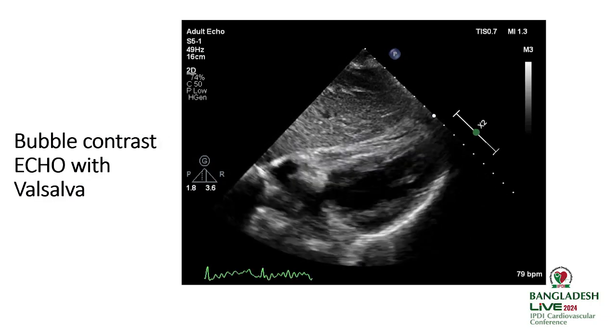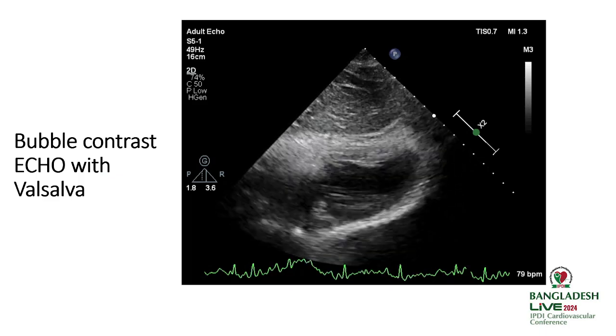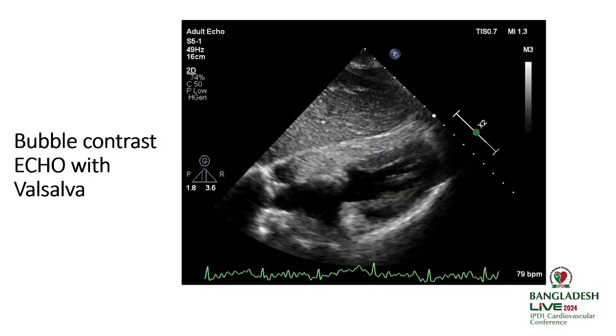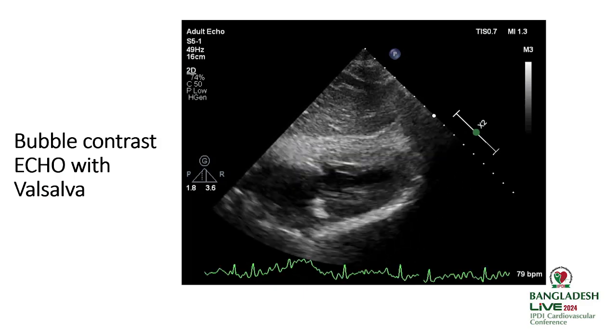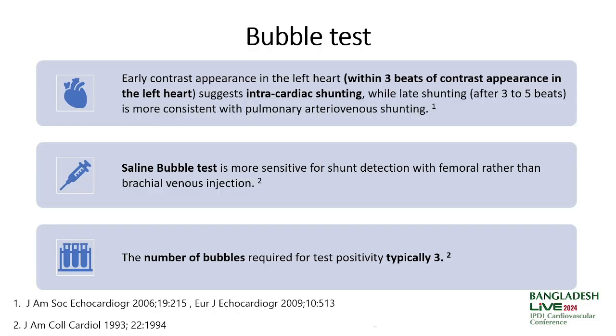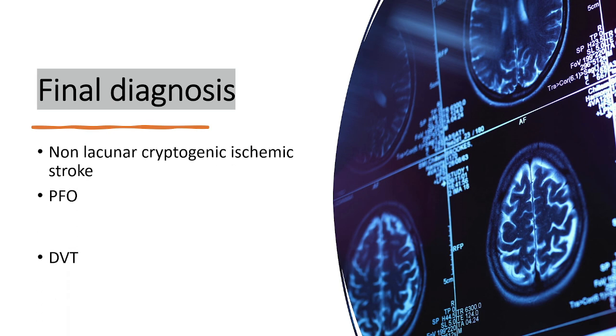But when we did the Valsalva maneuver with the passive method, as the patient was not so compliant, when we pressed the abdomen, then a bunch of microbubbles passed from the right side to the left side, which is very much suggestive of presence of PFO. Regarding the bubble test, it signifies an intracardiac shunt when at least 3 bubbles pass from right side to the left side within 3 cardiac beats. So our final diagnosis was non-lacunar cryptogenic ischemic stroke with PFO with DVT.